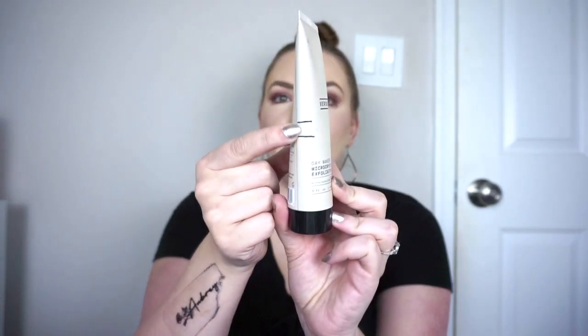Then for my face scrub, the Versed Day Maker Micro Crystal Exfoliator went from here to here. At this rate, I'm gonna be using this for 6 more months, but that's okay. I am really enjoying this.